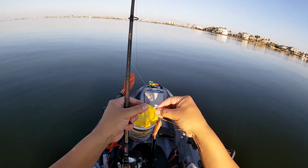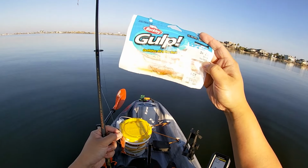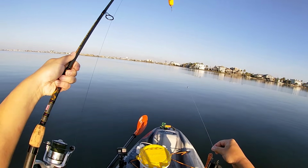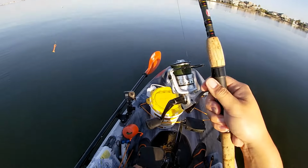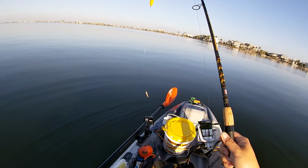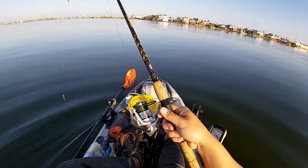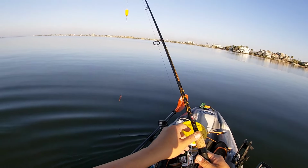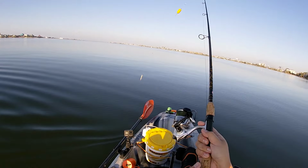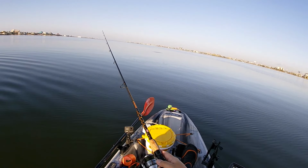Alright, we're going to go ahead and toss out the popping cork. We're going to be throwing out this Berkeley Gulp shrimp in new penny. And basically what I did was I nose hooked the bait, and we'll just cast this out and we'll see if we get any hits. See if we can turn around this way to make our cast. All right, here we go. Let's see if we get any bites.